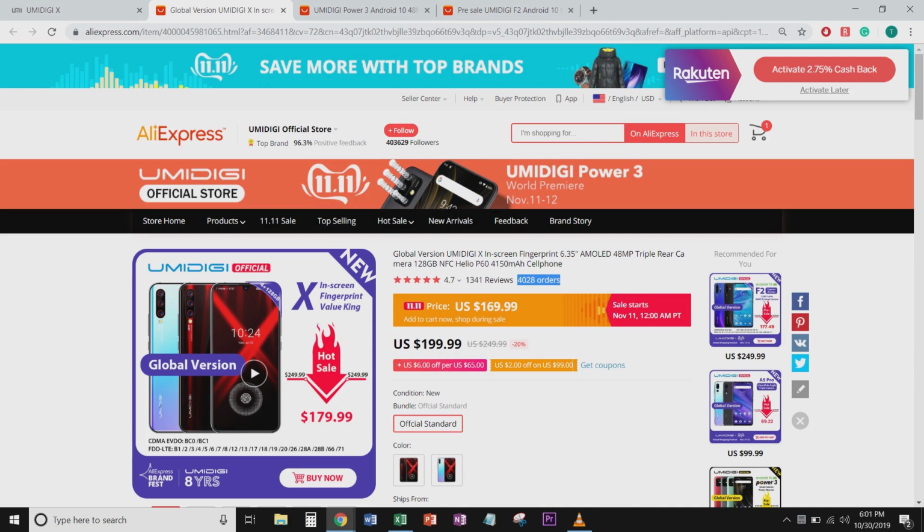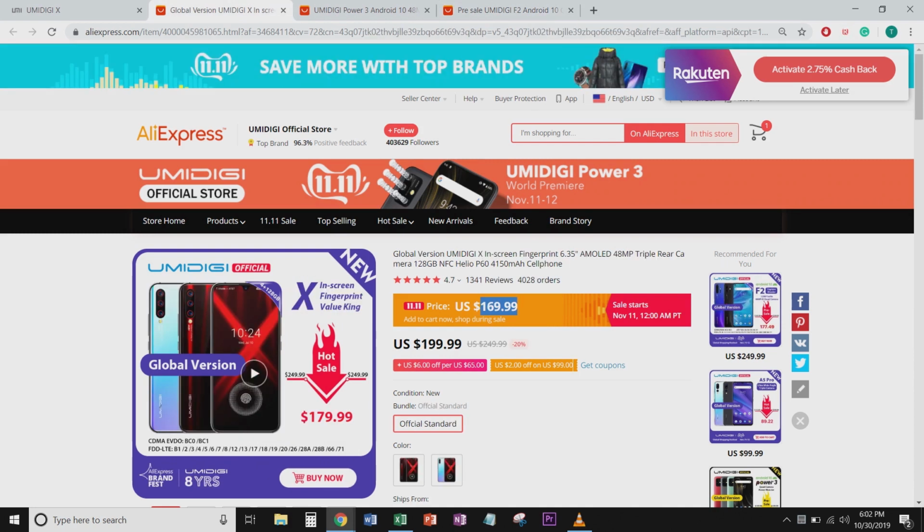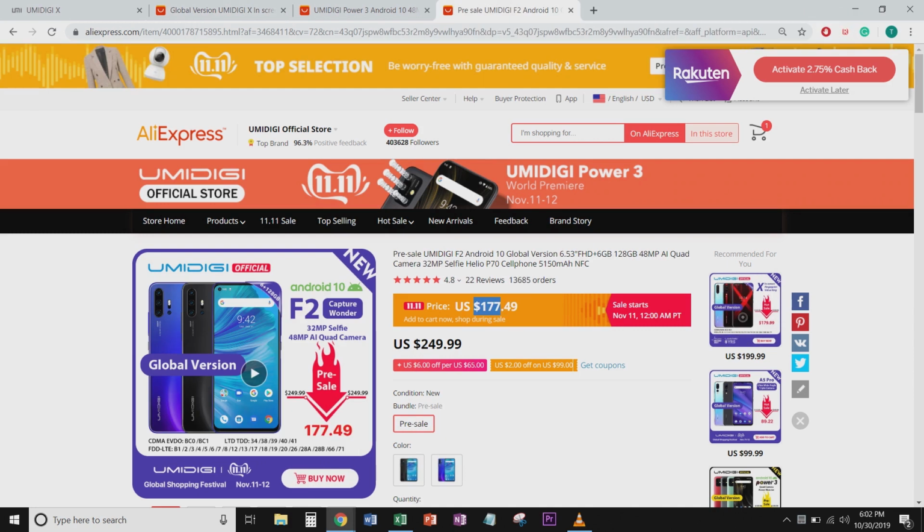This isn't their most popular flagship phone. They only sold around 4,000 orders. It will be interesting to see the F2, which is selling at 13,685 orders already. And they dropped the price a little more from the original pre-sale, from 179 to 177 dollars. It's a trend to see that Umidigi is always able to lower their price a little more even after the pre-sale. At this point, $177 is a really good price for the F2 given the specs that it holds. It's got different colors as well.